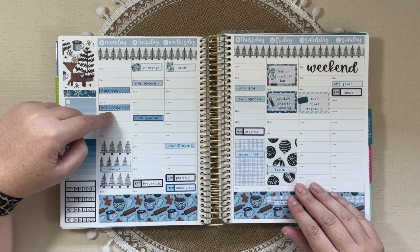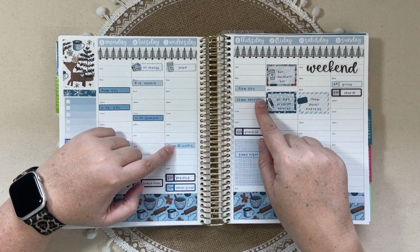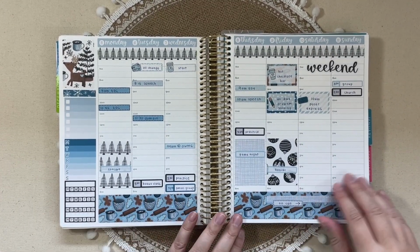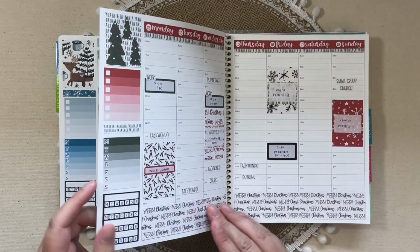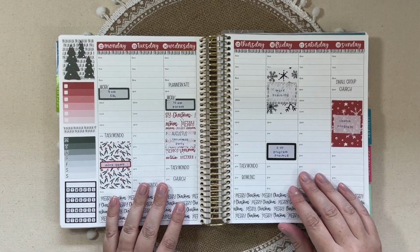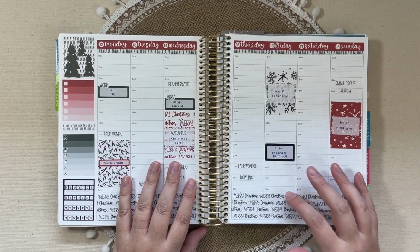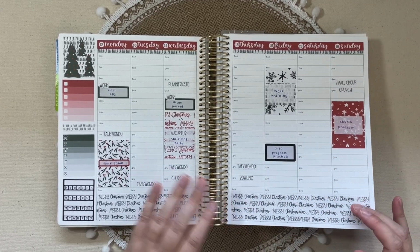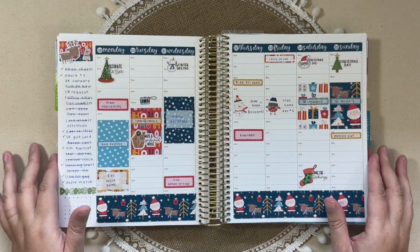I did use some of the Notes Companion page stickers here, and then didn't even utilize my sidebar. Must have been a busy week. December is just crazy for me personally with work, and then trying to get everything done before we go on winter break for school. So same thing kind of happened here.